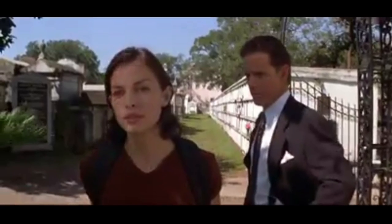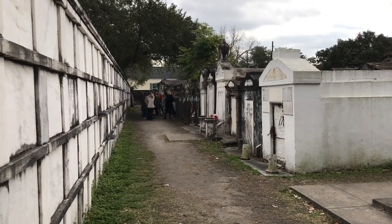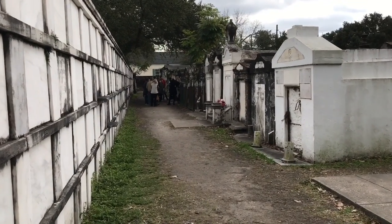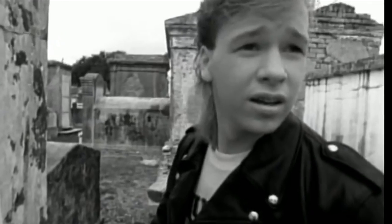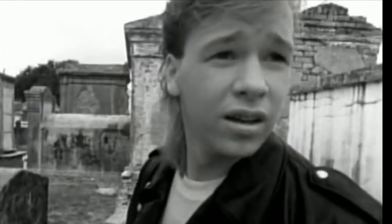It is also the most filmed cemetery in New Orleans. It was used in the movie Double Jeopardy. It was used in the TV show NCIS New Orleans. The Originals on the CW network. It's also been used in the New Kids on the Block video, You Got It, The Right Stuff.